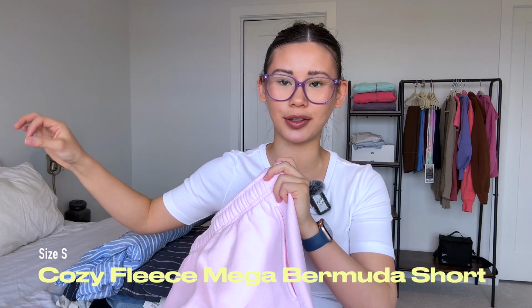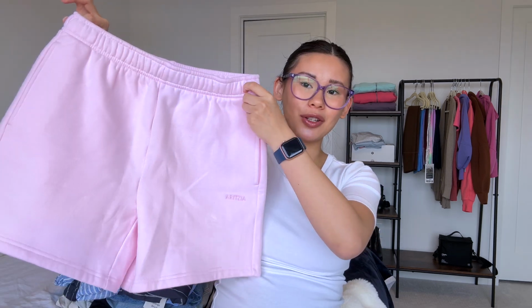It wasn't getting too short, so I feel like these would work postpartum also. I also got these, and these are the Mega Bermuda shorts, and both of these I got in size small as well, which is true to size, I think, for me. Kind of pre-pregnancy, that's what my sweatpants are in, at least, so that's what I'm going off of. These ones are a little bit longer.